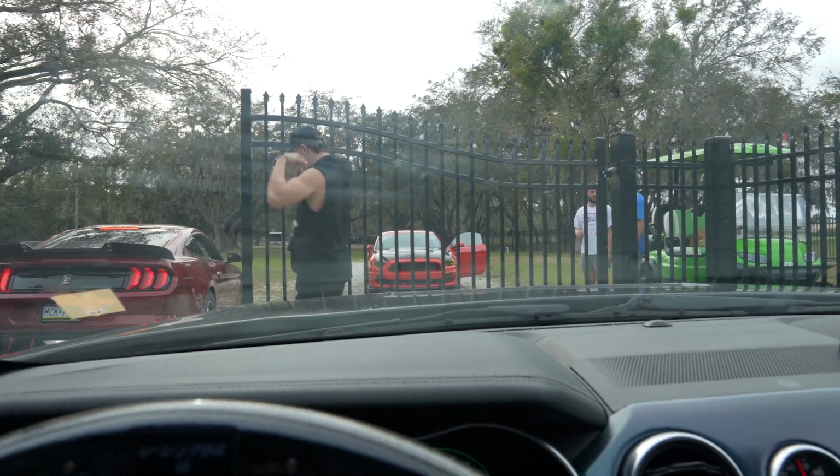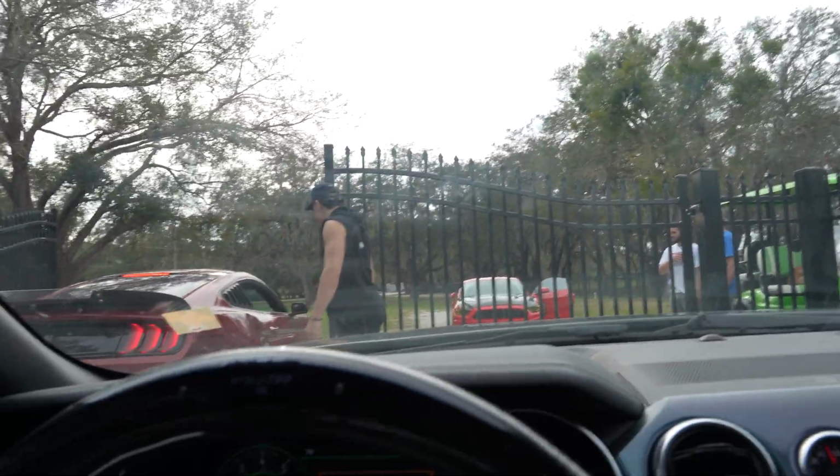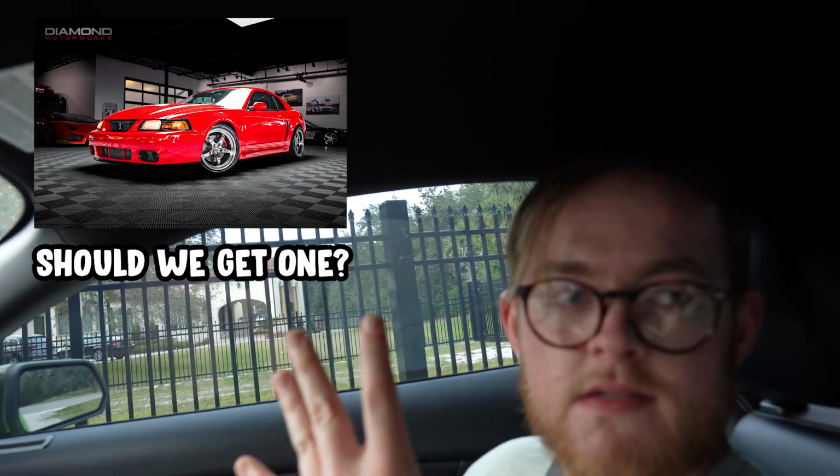I don't know if I want a Whipple, a new edge Terminator, or that. It's cool to get into track racing, but the Whipple Terminator is about the same price point, right? How much was the Whipple Terminator? 36. Yeah, he wants 32. What do you think? You want the Mustang? You'll all see on the YouTube channel here soon.